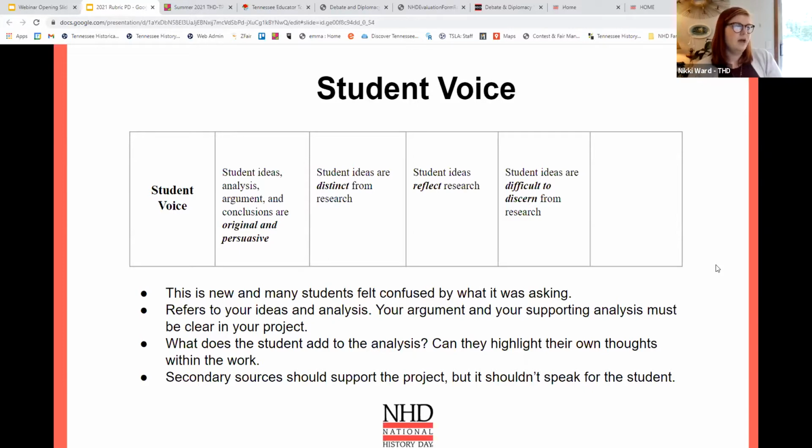It's a great point. So student voice at its core is that the student ideas are present. So is it difficult to find their voice within that work? Are they just showing you a timeline or an encyclopedia kind of style work? Do their ideas reflect, are they just using secondary sources to kind of form their idea and their voice? Are their ideas distinct from the research, or are they original and persuasive? Are they making a very clear argument? Is it original, but evidence-based? And it's not just ideas, it's also analysis, conclusions, that argument. It's new and a lot of kids kind of felt confused by it, it seems, at least in some of the conversations I had with kids preparing for the next level of competition.